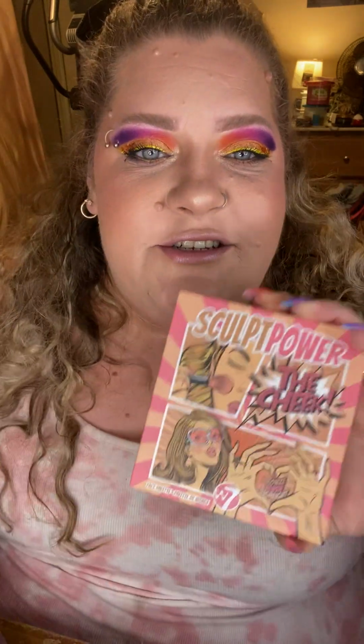Next, let's talk about this W7 palette. I picked this up the last time I went to Burlington as well. Y'all, I am a W7 stan. W7 is a UK based drugstore brand. They're like the elf of the UK. They pretty much dupe everything, and they dupe everything really well.